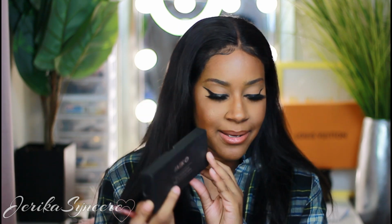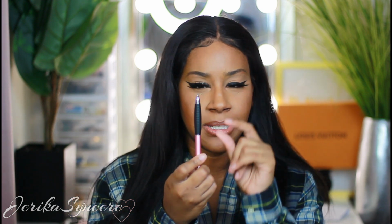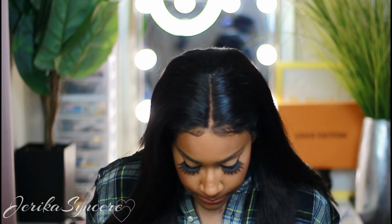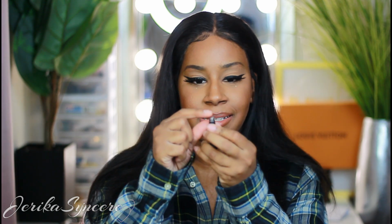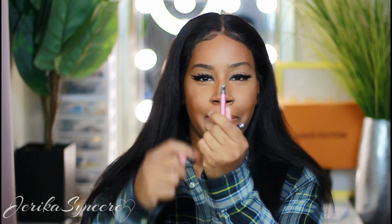So it came in this box. It's Mieko, I guess is how you say it. I'm not sure. But it comes with two styluses. And what I like about it is they have two different types of tips. You have the flat tip, and then you have another tip that's kind of just like a point. Like, it comes with tons of tips. And then you have one that kind of looks like the end of a microphone.